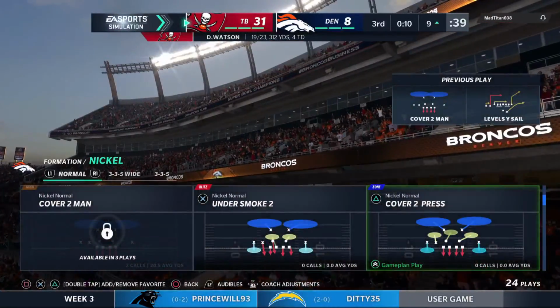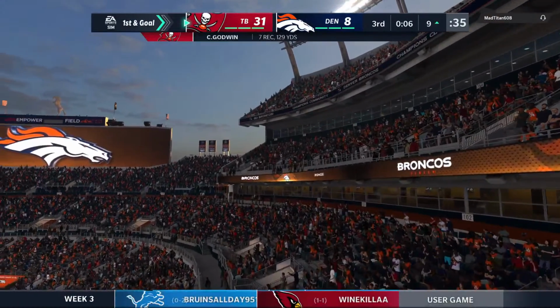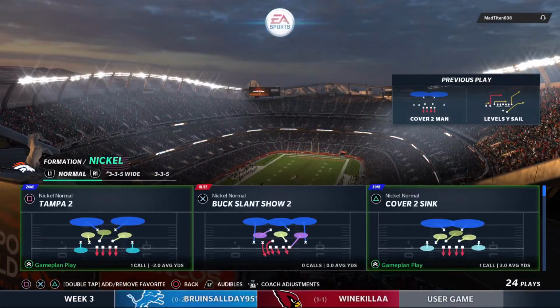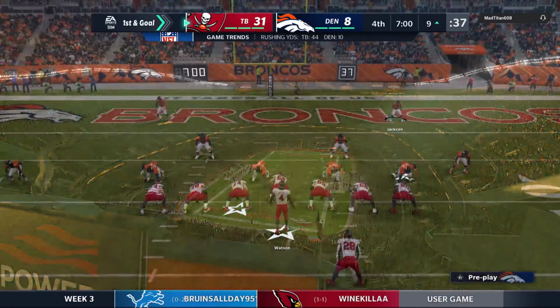And this will be caught inside the 10. What a grab. A solid pickup of 13 sets him up first and goal. And that is going to do it for this third quarter of action. We'll return with more after this break.